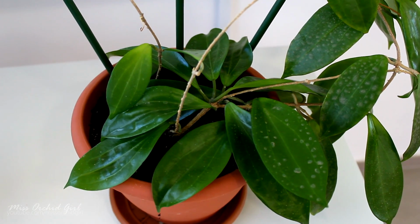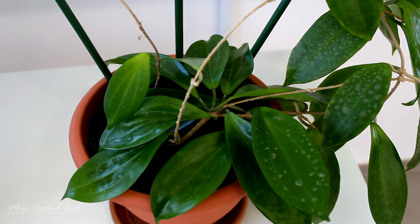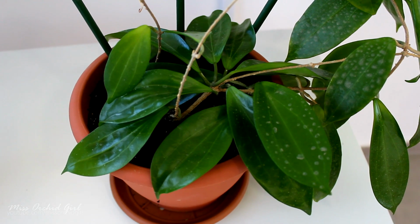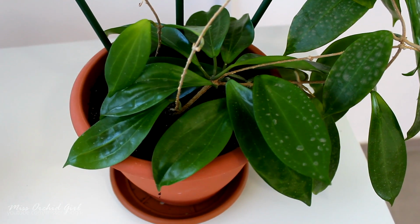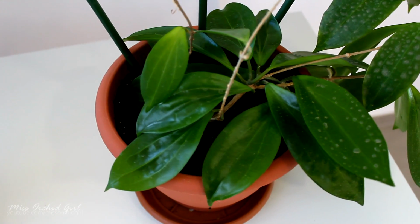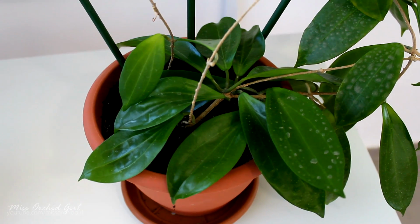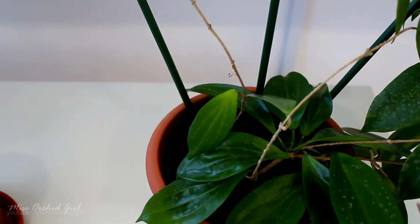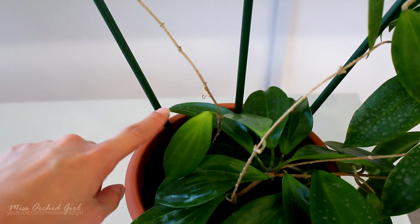Now I know this is not an orchid, but let's make an update on the Hoya with the broken stem as well. I made a video at the time on what to do if you manage to break a Hoya stem. And I'm saying you shouldn't throw it away, but just put it next to the mother plant or put it in a separate pot if you'd like. But let's see how the stem is doing after about 2 months, I think.